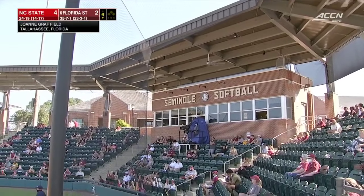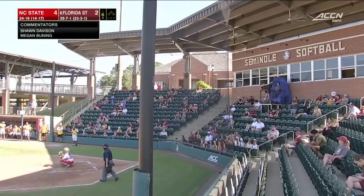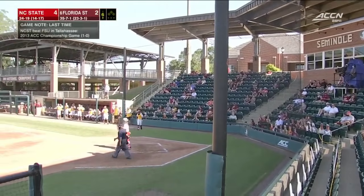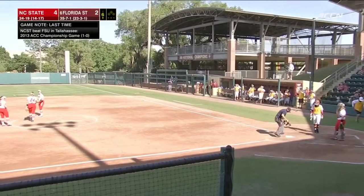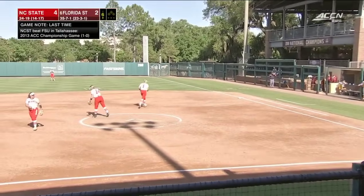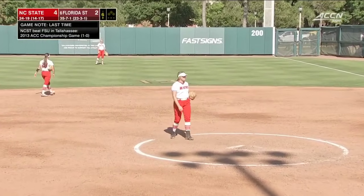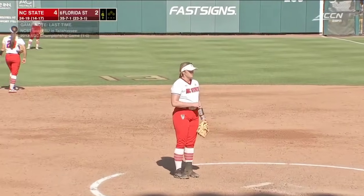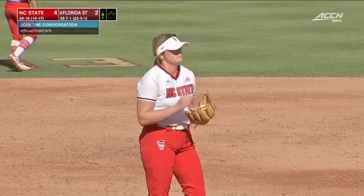Florida State down to six outs, trying to find a way to come back on NC State. If you're just joining us, welcome to Tallahassee. Sean Davison alongside Dr. Megan Matthews-Bunning. NC State trying to come away with their first win in Tallahassee since the 2013 ACC Tournament Championship, where Emily Wyman outdueled Lacey Waldrop in the circle.